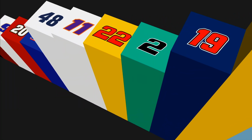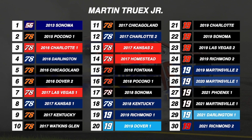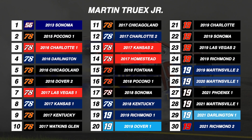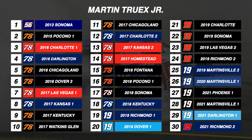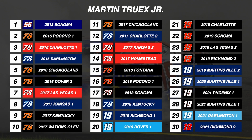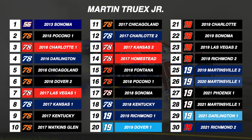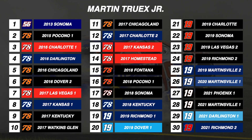As we enter the top 3, we start off with Martin Truex Jr., who is the only driver on this list to have won with 3 different teams. Michael Waltrip Racing's number 56, Furniture Row Racing's number 78, and of course Joe Gibbs Racing's number 19. He was a slow starter in this, only winning 2 races in the first 3 years of the Gen-6 car at Sonoma in 2013 and Pocono in 2015, but he broke out in 2016, winning 4 races before everything came together in his championship season in 2017.